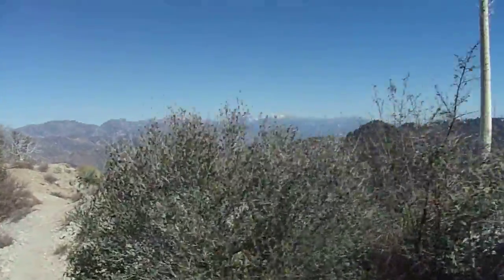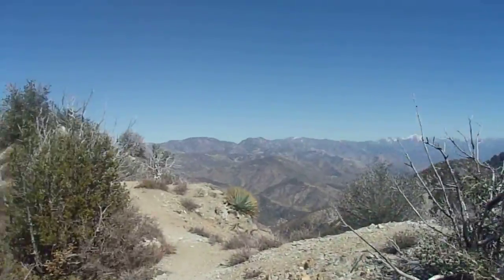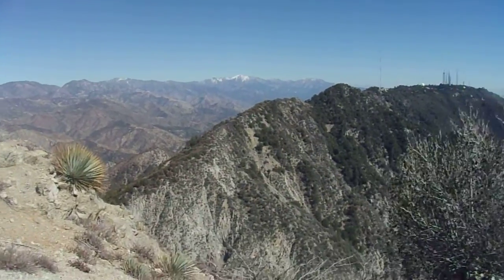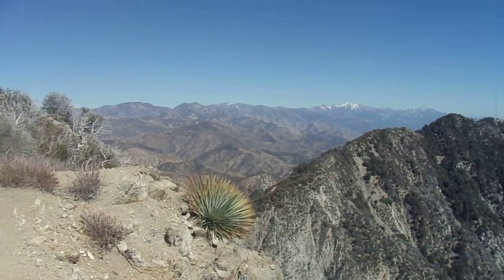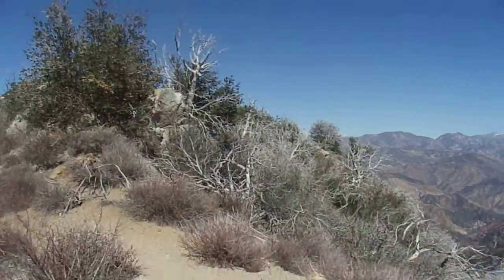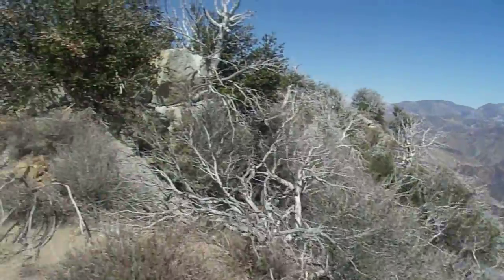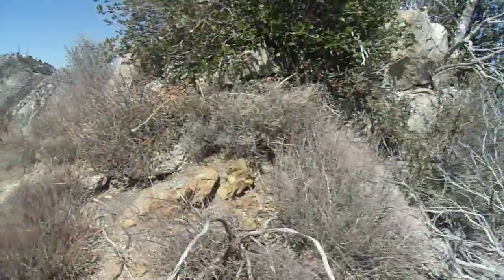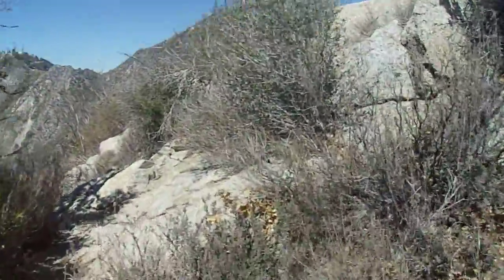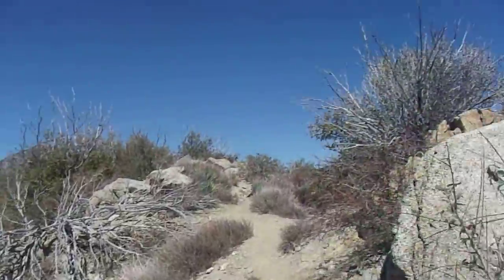So, just about to summit Mount Markham pretty soon. Feels much better to be walking on relatively level ground. It was pretty tough coming up here, especially after hitting two other peaks before coming up here.